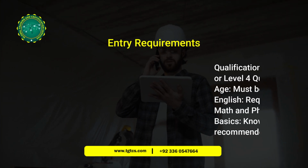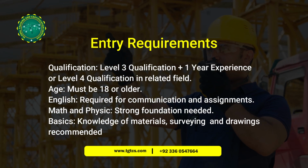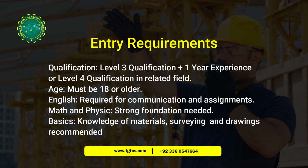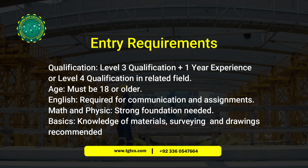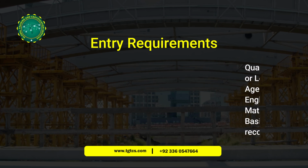To enroll in this diploma you'll need a Level 3 qualification and 1 year of experience, or a Level 4 qualification in a related field. You must be 18 or older, with strong English skills for communication, a solid foundation in math and physics, and basic knowledge of materials, surveying, and drawings.